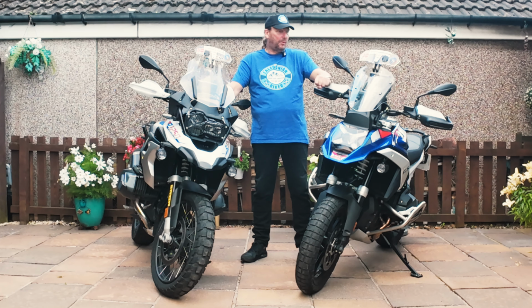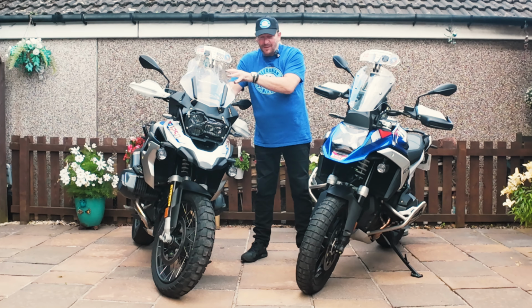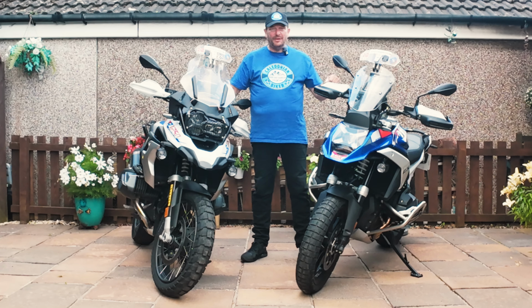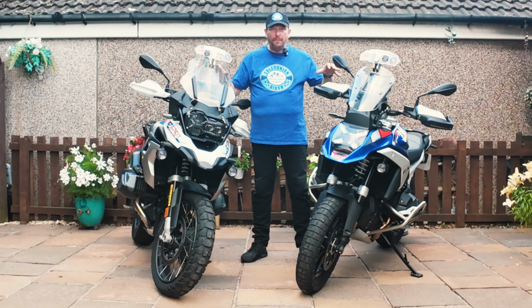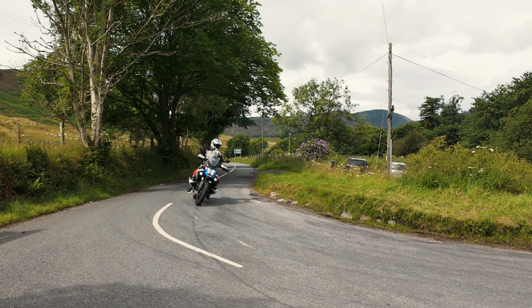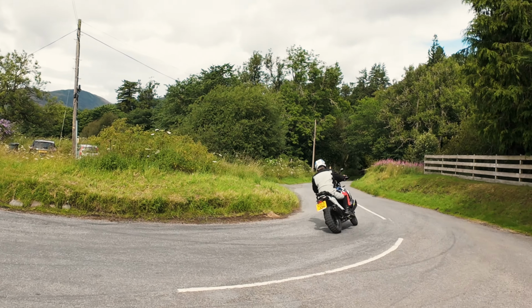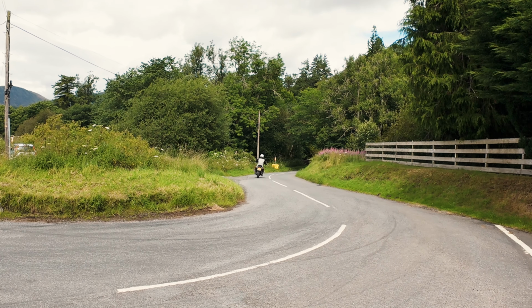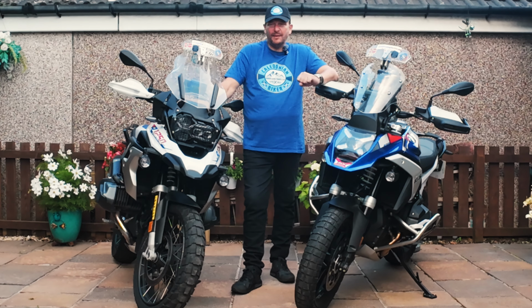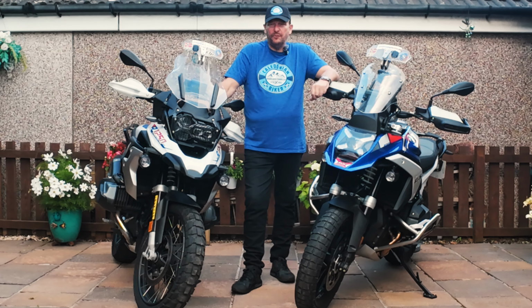And this is what we're going to talk about in comparison to this, as I ride both my bikes back to back on an almost daily basis on similar roads, similar conditions. I will tell you exactly what both are like and the pros and cons of both. I'm going to break it down into a certain amount of categories to make the comparison between the two bikes.